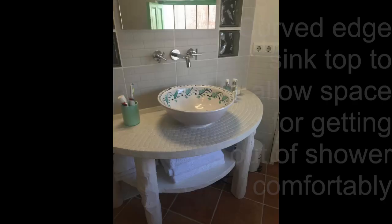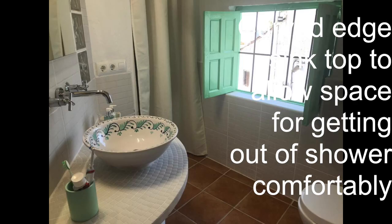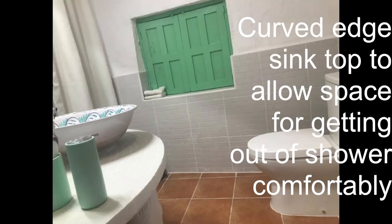Another genius idea of Miguel's, the sink unit is made out of the old kitchen door, tiled with mosaic tiles, and the legs are the old beams.